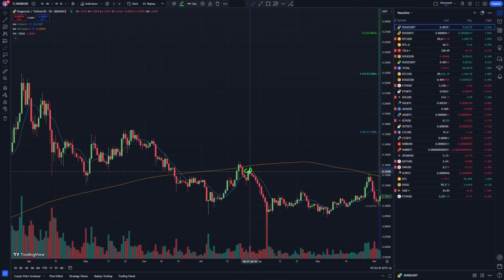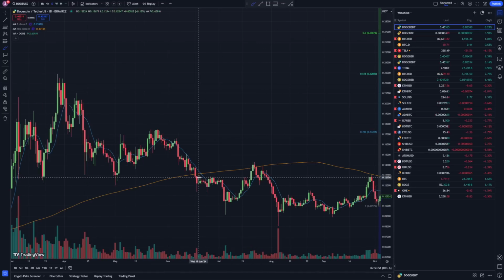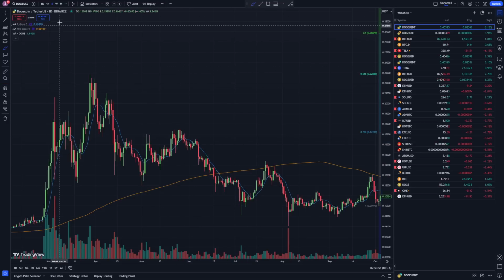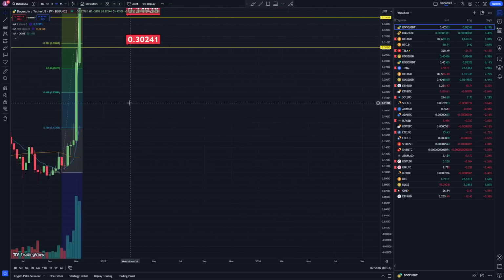We broke below it right here. Every time we were coming into contact with it, we were getting resistance and pushing us to the downside. So we want to be on top of it so we can get support on it, as opposed to breaking below it and getting resistance and pushing us down on it. So we're looking good on the daily time frame. Even the weekly time frame is looking amazing.